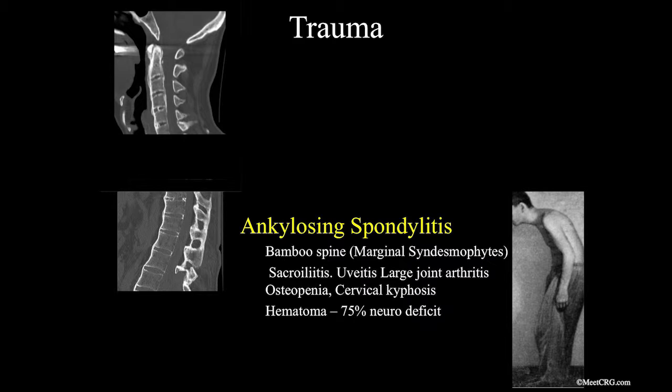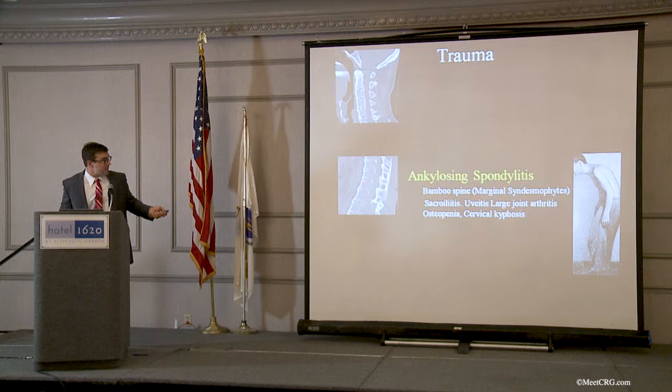Ankylosing spondylitis deserves a little bit of extra attention. In ankylosing spondylitis, this is an autoimmune phenomenon where the spine autofuses through the disc space. It's described as a bamboo spine. It kind of looks like bamboo. Marginal syndesmophytes, meaning these bone spurs do not bulge outward like diffuse idiopathic skeletal hyperostosis. They stay contained. They can have other large joint involvement, and they typically become very kyphotic as a result of this, such as this person here.